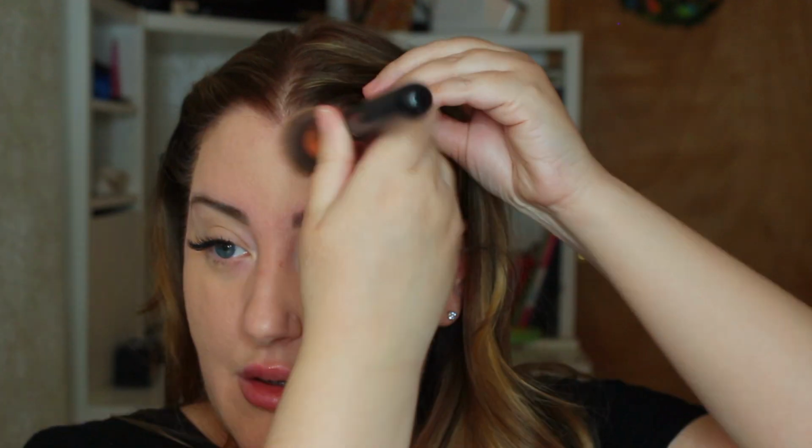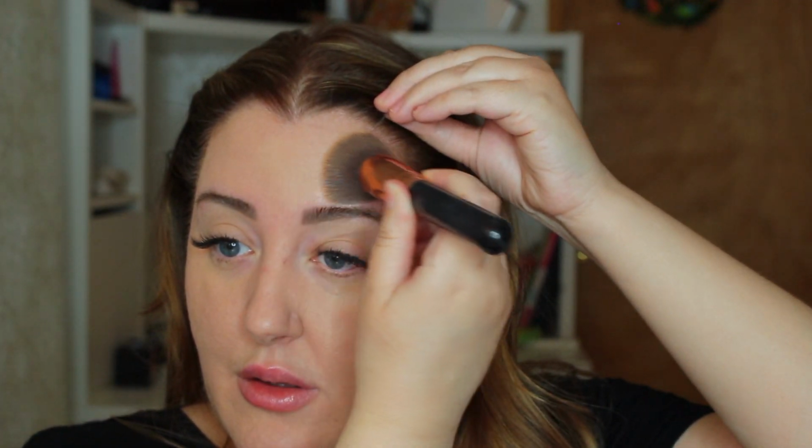If you notice, I had that pimple right here. You could see, I don't want to say the redness, but you could just tell that I had a pimple there. So I'm going to go over that with my finger. Gorgeous. Wow, unbelievable. I don't even know what to say.